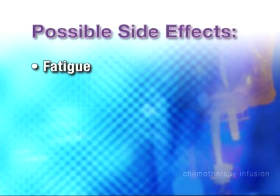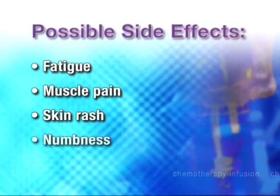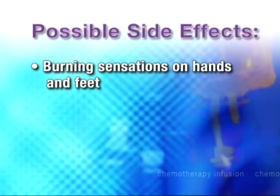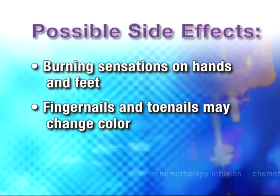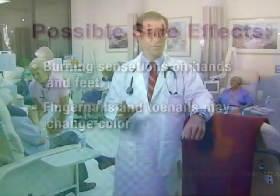Other side effects you may experience after treatment include fatigue, muscle pain, or a skin rash. And it's not uncommon to feel numbness, tingling, or burning sensations on your hands and feet due to chemotherapy. Different chemotherapies cause different side effects. Sometimes fingernails, toenails may change color as well, but there are medications to help with these changes. The important thing is to be aware of possible side effects and to report them to your doctor or nurse so they can do their best to help you through them.